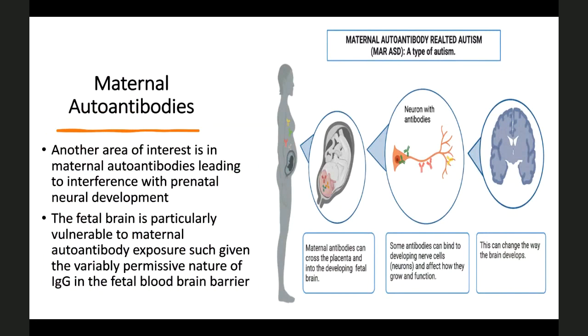Finally, we'd like to discuss maternal autoantibodies. This is another area of interest that is leading to interference with prenatal neurodevelopment. The fetal brain is particularly vulnerable to maternal autoantibody exposure. The reason for this is because of the variable permissive nature of IgG in the fetal blood-brain barrier.